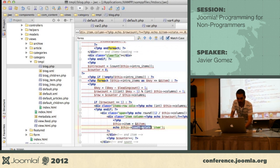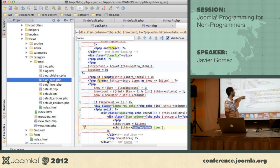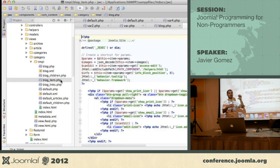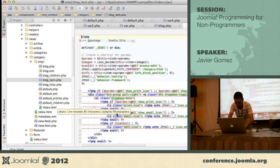Okay, 5 minutes. Block item. There's another file called block item that maybe has some cool things inside. The block item is the template that works on showing the item, every item inside the big loop. And here it is doing, let's see what happens if I put here some things.